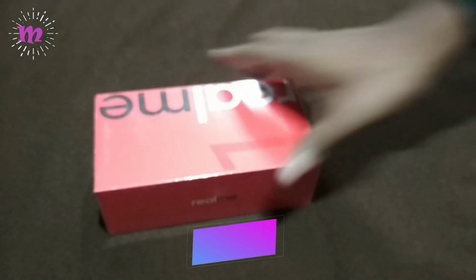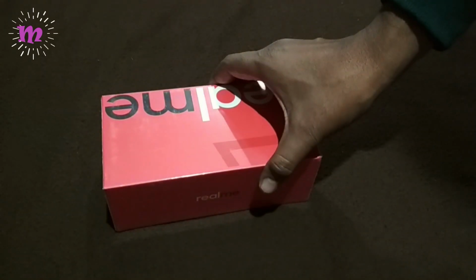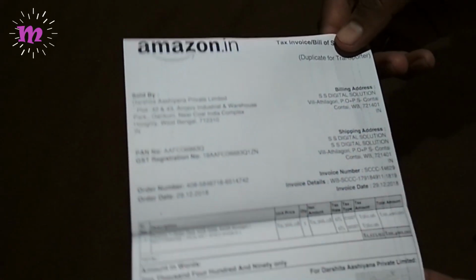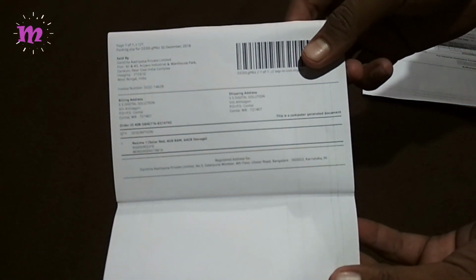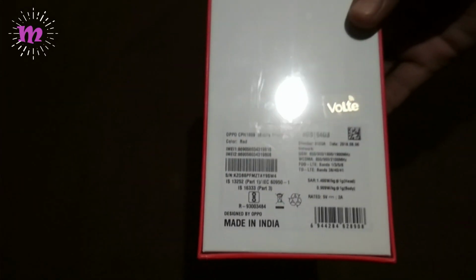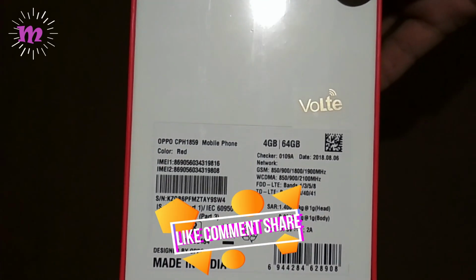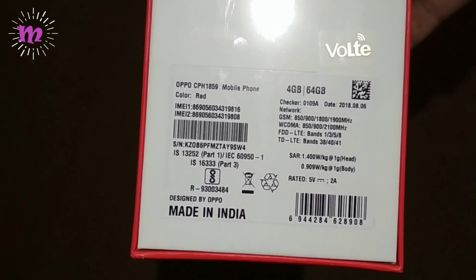The Realme One smartphone comes with a 6-inch Full HD display for clear vibrant visual experience on your phone. And here this is the bill sent by Amazon. And here these are other details about the product, and here I have kept aside the bill, and here there are other specifications. This is the back side of the box, and it is written Volt. It supports 4G, and it is very nice and very stylish. And here you can see the barcode. It is made in India, and there are other details.